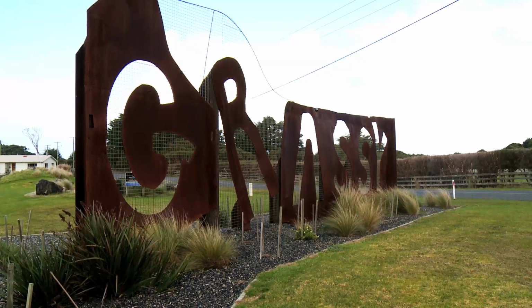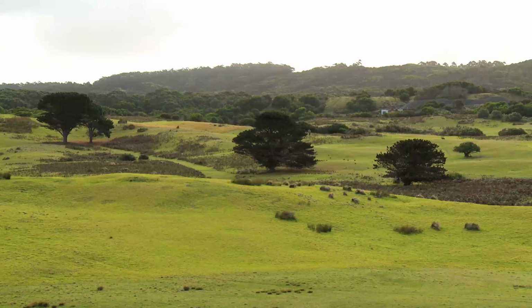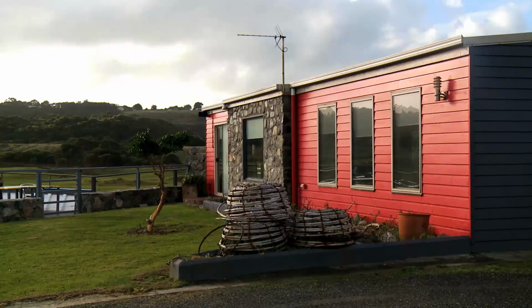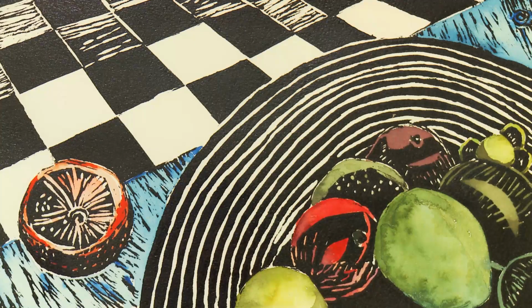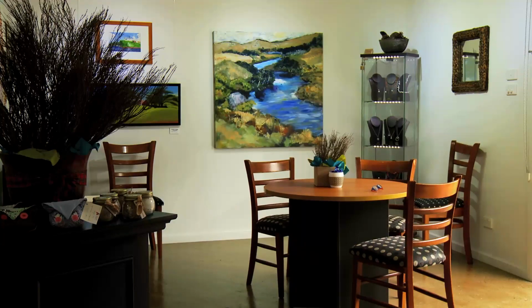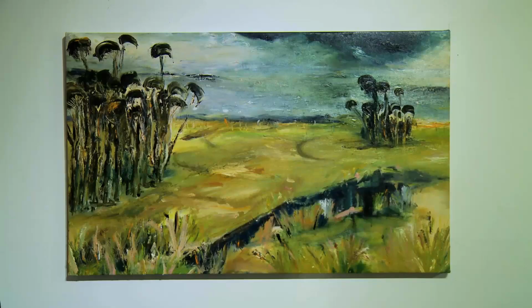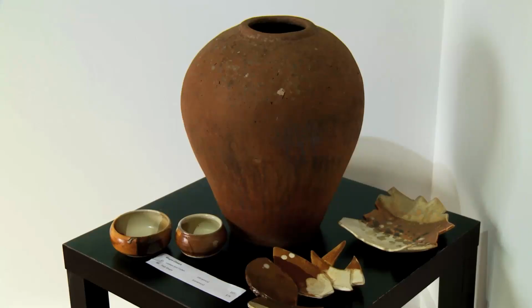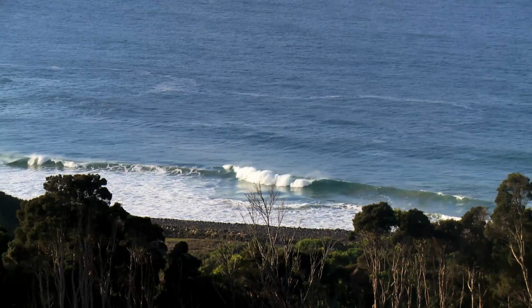Located in the mining town of Grassy, and overlooking Bass Strait and the rambling greenery of the now disused Grassy golf course, is Portside Links Art Gallery. Here is a space designed to showcase the many art and craft talents of the locals and beyond. The gallery features an eclectic mix of work with a focus on landscape painting and sculpture. And on this island, there's plenty to capture the imagination.